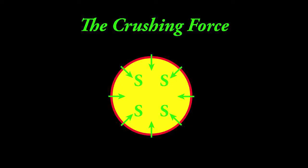Because powerful currents flow over each of the spheres of my fusion power plant designs, they will experience powerful crushing forces. Each sphere will want to implode. There's no doubt about this. Sandy has proven this with the Z-pinch. In my fusion power plant designs, most of the spheres are filled with some kind of material that resists these crushing forces.